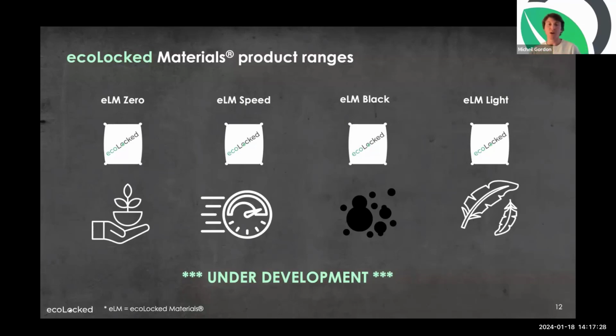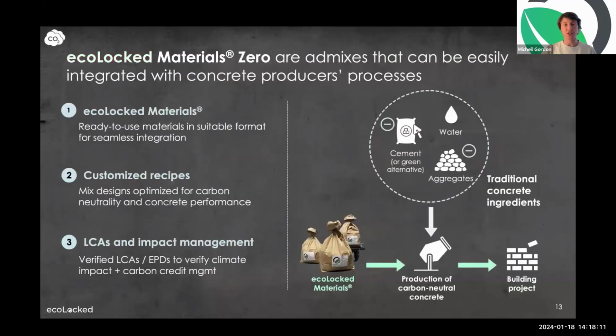ELM Black, this is one which might seem obvious. Well, biochar is obviously black, and this is a sought after color for concrete. Some of our partners, our concrete producers that we're working with, have around 1/3 of their product line containing some form of black pigmentation. So this is a great eco alternative. They can achieve the same color grades and at the same time store some atmospheric CO2 in the concrete. And ELM Light's focused on lightweight concrete, as it sounds. So this is replacing lightweight aggregates, which have also a very high CO2 footprint, to produce lightweight concrete, lightweight insulating concrete, I should mention.